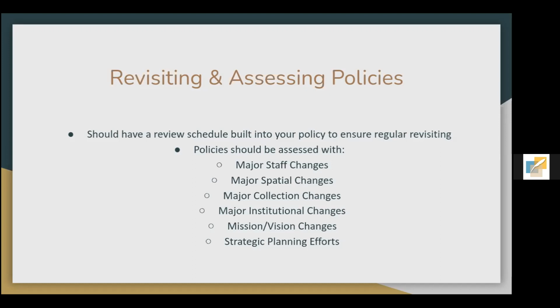So, this is my general rule that I go by: policies should really be assessed every 1 to 2 years, depending on the policy. For me, collection policies, I like to take a look at those every couple of years, especially if there are significant changes, like a significant acquisition that requires some kind of change to the policy or how it functions. Some donors insist that certain policies go along with collection donations. So that's a thing to be aware of as well.